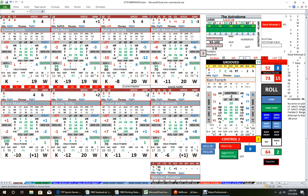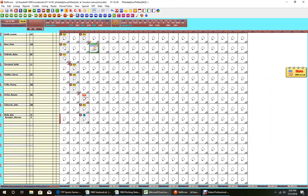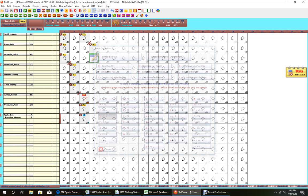And let's see what we got for him. Pete Rose, nobody on base. And you see his numbers are significantly higher now. He is grooved. Normally against the righty, he would be 76. Now he's 83. Normally against the lefty, he'd be 70. Now he's 77. So he can really bear down on the groove. And you'll put Pete Rose out with a 4-3 ground ball.